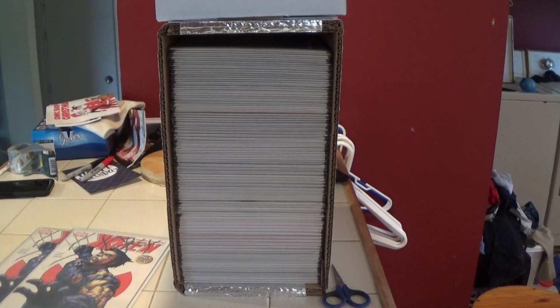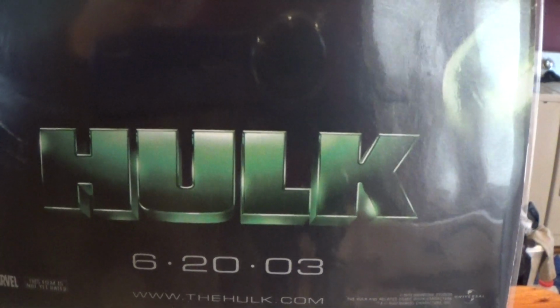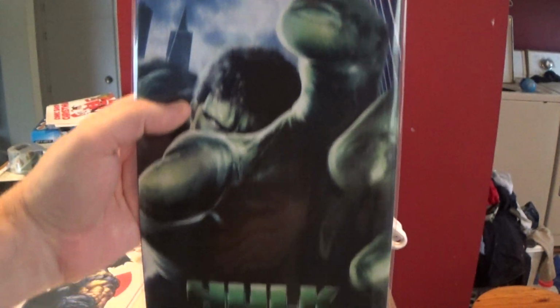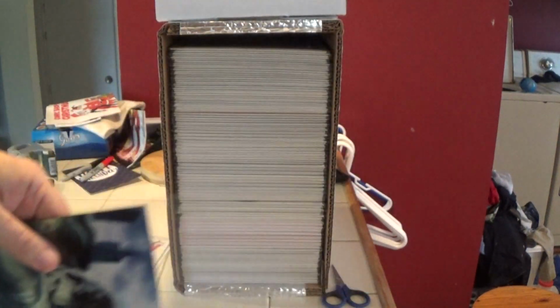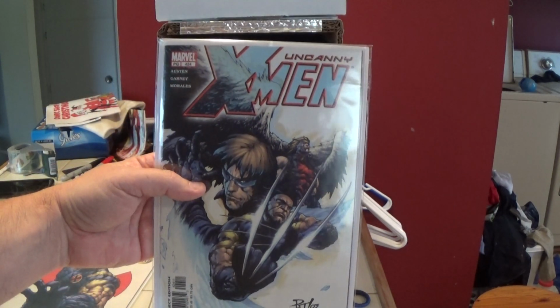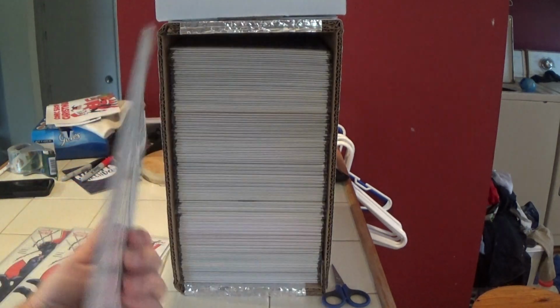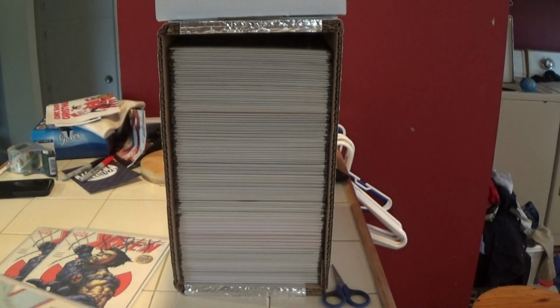And I'm rebagging and boarding that book. And anyone remember this? The Hulk movie from 2003. That movie kind of sucked, I think. Okay, and there is 424. Properly bagged and boarded and dated. Okay.